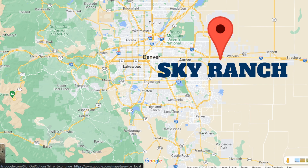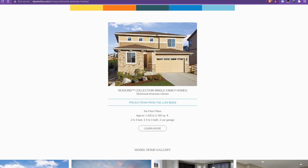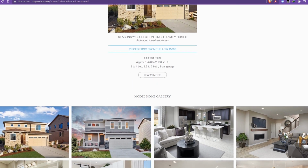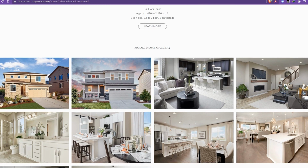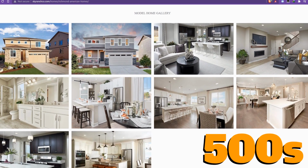All right, we're gonna swing way over to the very east part of Aurora and talk about Sky Ranch. This is gonna be a pretty large community. They're gonna have 5 builders in there at least. That's who's signed up in there so far. Richmond American Homes is currently an active builder. Their home sizes are 1,400 to 2,200 square feet, 2-bed, 3-bath to 4-bed, 3-bath with 2-car garages. And right now they're priced in the mid to high 500s for their base price.